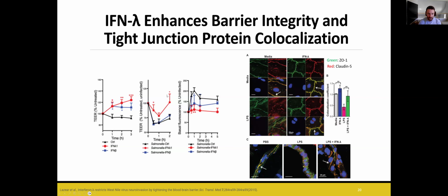In the middle panel on the left, you infect a cell with salmonella, which causes it to lose its barrier integrity, but then rescue it with interferon lambda. Interferon lambda significantly rescues the barrier resistance when compared to control or interferon beta. And the last panel on the left shows the amount of infiltration of a fluorescent probe into the tissues after salmonella infection. When you rescue with interferon lambda, it can prevent the infiltration of this fluorescent marker into the tissues.